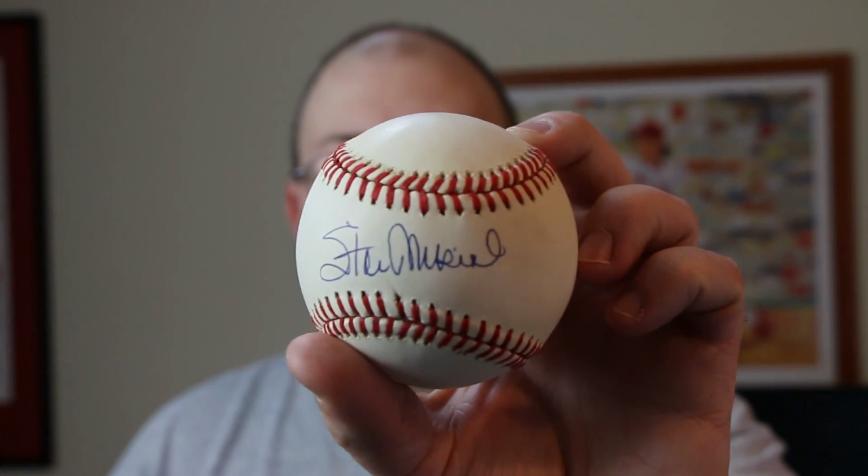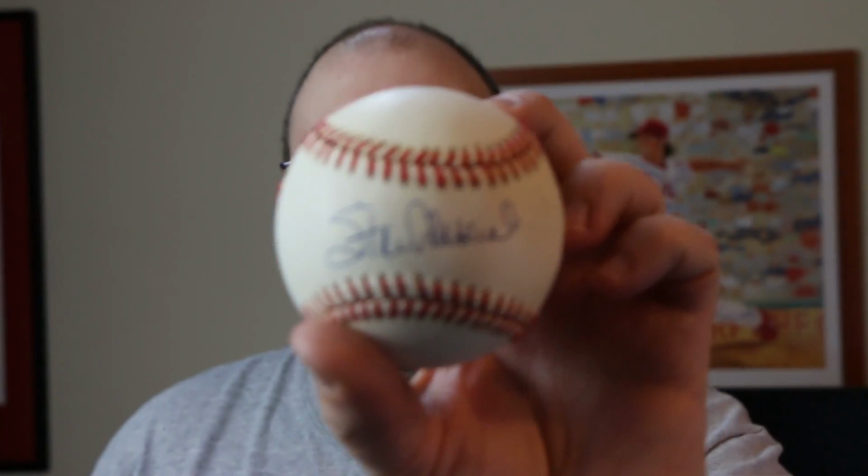Figured it's still cool for the collection. Of course, I'd prefer the official Major League Baseball. To me, this is the coolest one. Really happy to get this one here, and it is Stan Musial. How nice is that? Look at that signature.